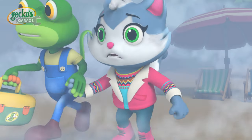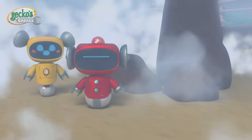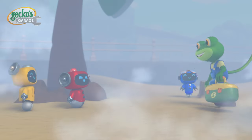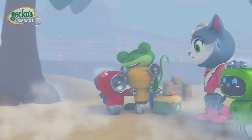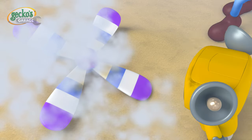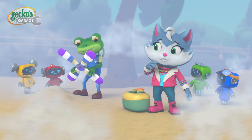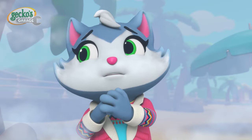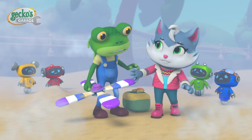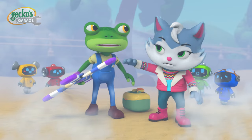We'll follow the sound. There you are. Oh, we found you. Oh, yay! It's Helena's tail rotor. But where's Helena? Don't worry, Cat. We'll find her. Wait! Listen! I can hear Helena. This way!